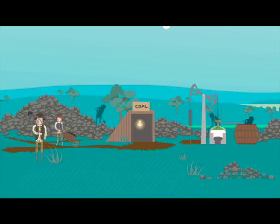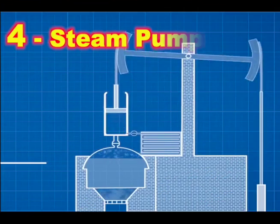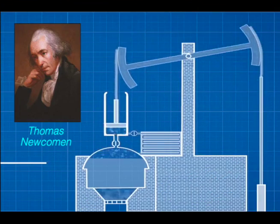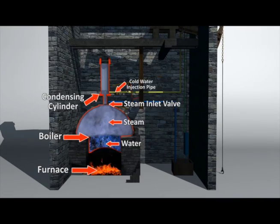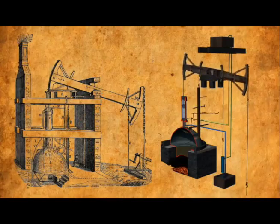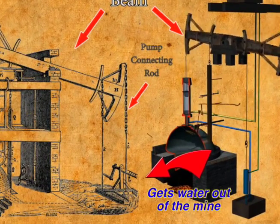As coal miners dig deeper and deeper into the earth, there is a big problem. The mines flood with water. 4. Steam pumps. This guy comes up with an idea to fix the flooded mines. He burns coal in a beer brewer's boiler to get steam. He uses steam to push up one side. The other side is linked to a piston that drives a pump to push water out of mines.